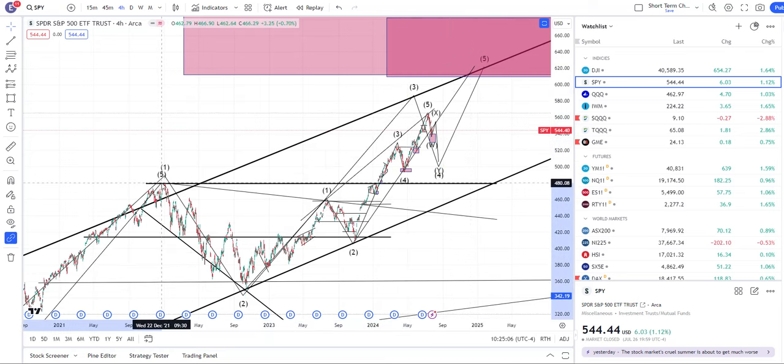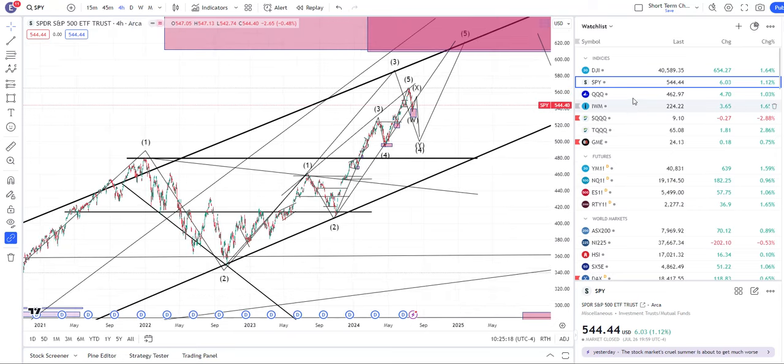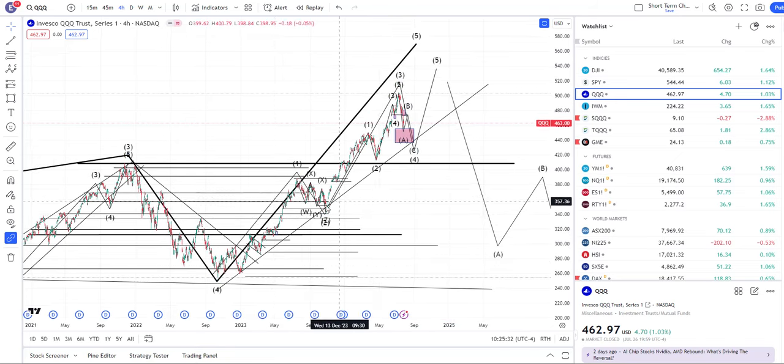I could put the 5 there. I could call this A. I could call this A, B, C, and then we have a 1, 2, 3, 4, 5, up, down, and down. Triple Qs, same thing. Could easily call this a flat and like an A, B, C here. Again, you have 3 and you have 3, so it is possible to relabel this.